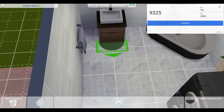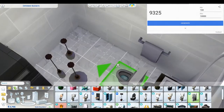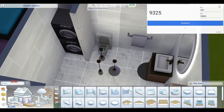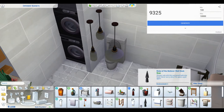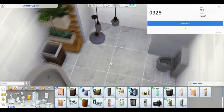Now, is it completely necessary to put the laundry room in the bathroom? Probably not. I mean, some places do. A couple years ago, I looked at a condo down the street from where I'm living at the moment that had the laundry room in the master bathroom, like, behind the shower.